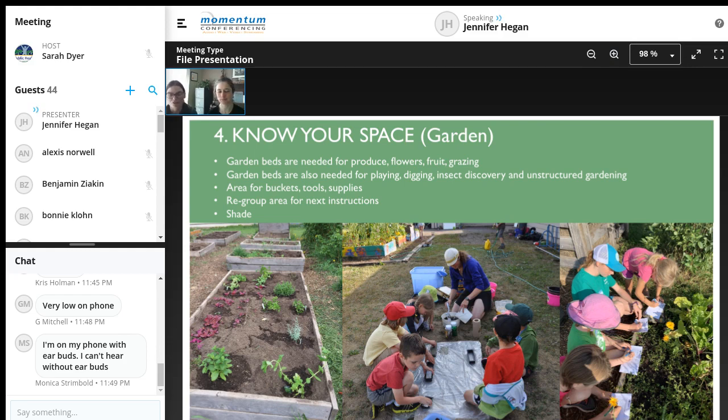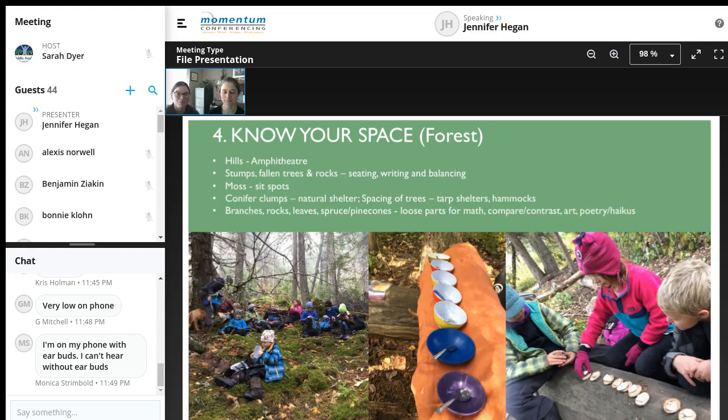And then a place to write. Currently in this garden, there's no place to write, and the children found on their own a place to write. But definitely having clipboards would have been handy in this case. Maybe some gardens have a better bench system, or maybe a picnic table close by. And I do encourage that infrastructure to be built near the gardens.